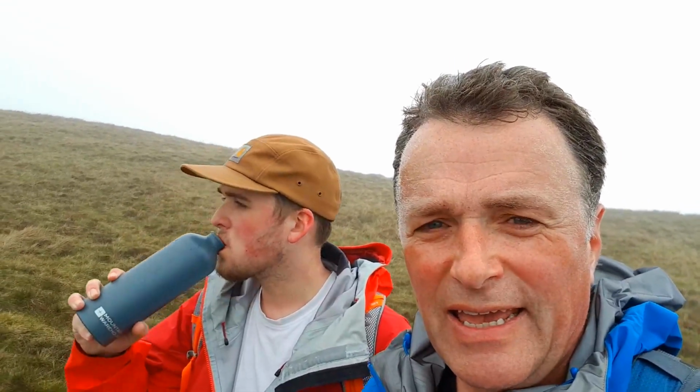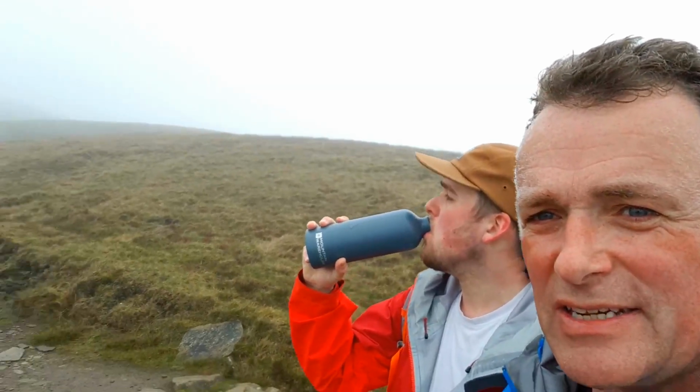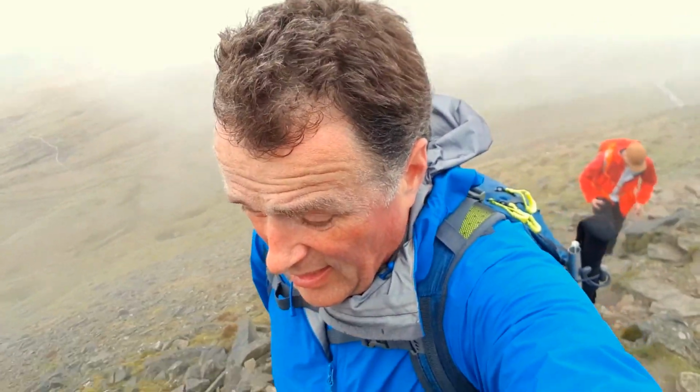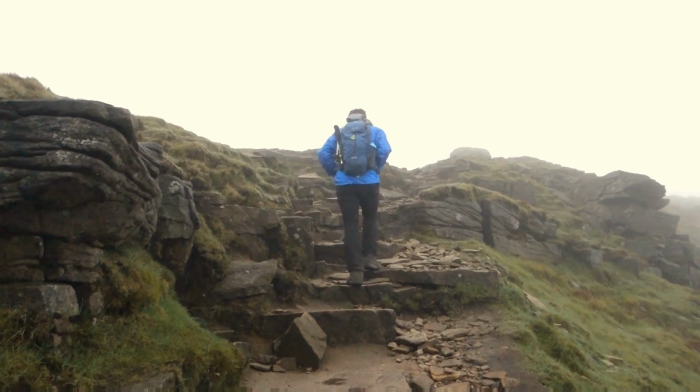Right, we're about an hour and a half in. We're just going up Ingleborough. We've done just over 4 miles, and we're coming into the clouds, which you can see behind us, around us. So still a little way to go. So the first stop at Ingleborough, which we'll get to next, and then on to Whernside. As you approach the top of the peak, it becomes steep and rocky.